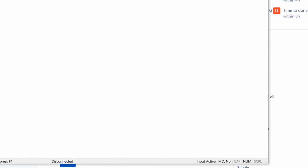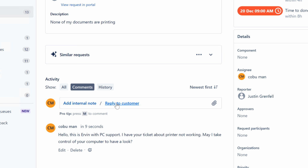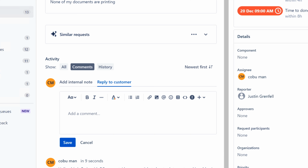I would just type it in here, and I would have full control of their computer as if I'm sitting in front of it. You can send them a link that would invite them to a session in which you can take control of their computer. You can start a Zoom meeting, a WebEx meeting, or whatever, and then take control of their computer, and then I'll look at it. So I'm going to do that, and I'm going to also reply. I'm going to assume that this is what we've done already, what I've showed you, and you want to wait. You always want to wait for a customer to reply.